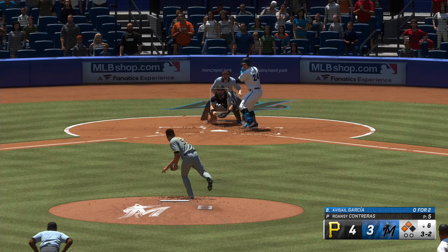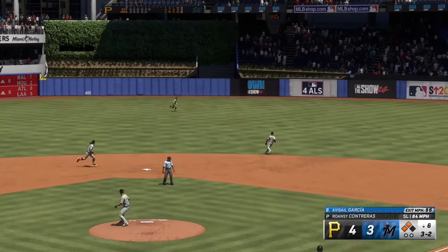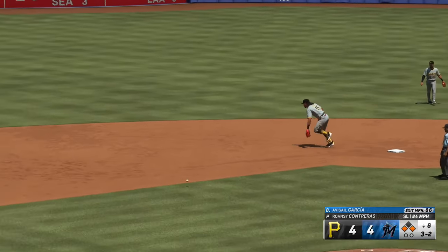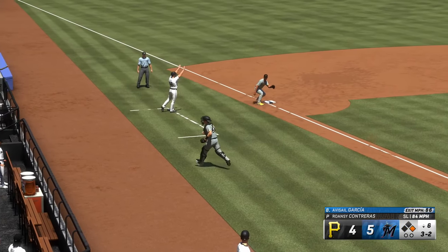3-2 on the way. Base hit, one run is in. A second scores as well. 5-4 now as they take the lead.